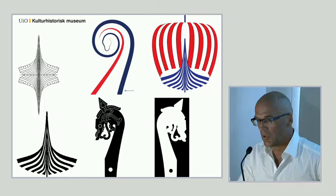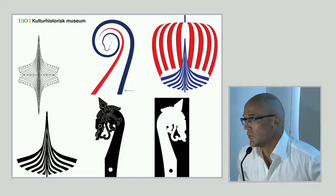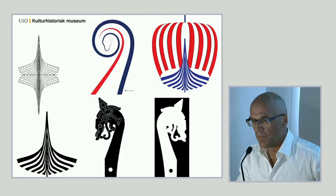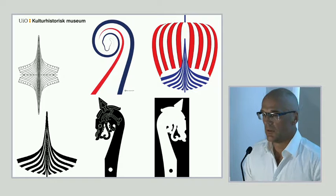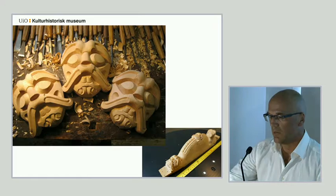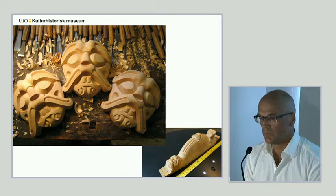This one is the most popular. This is on a T-shirt at the Viking Ship Museum, and they sold 100,000 of this last year. So you can get money on the scanning also. And we are using this drawing on the plastic bags for the museum. And at the end, when you have a good scan, you can make copies in wood, for example.